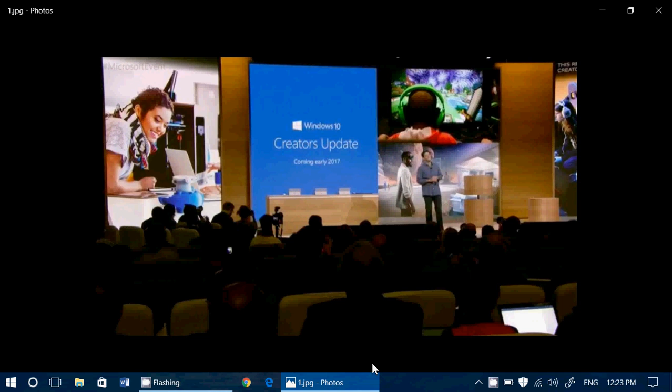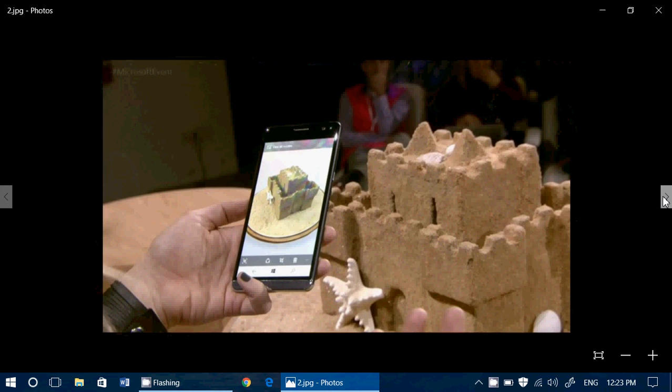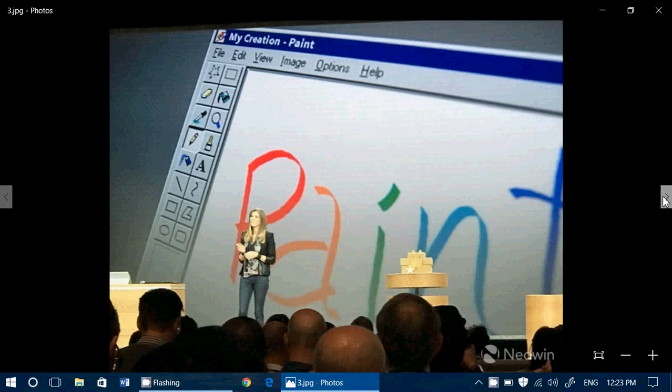So lots of 3D stuff today, of course. A little bit of talk of HoloLens, and how people design, but not much. We saw this cool demo of Paint 3D, and actually they were taking a 3D image of a sandcastle, and how with Paint 3D they could actually create a 3D version, very easily, of anything on the screen. And it was actually a very cool demo, I gotta say. Paint 3D, of course, coming up, and that is going to be quite interesting.